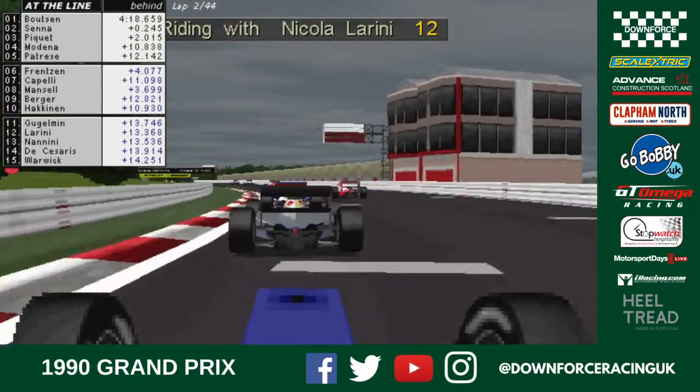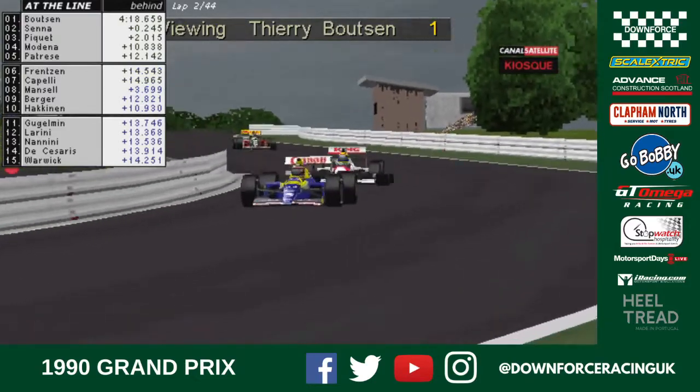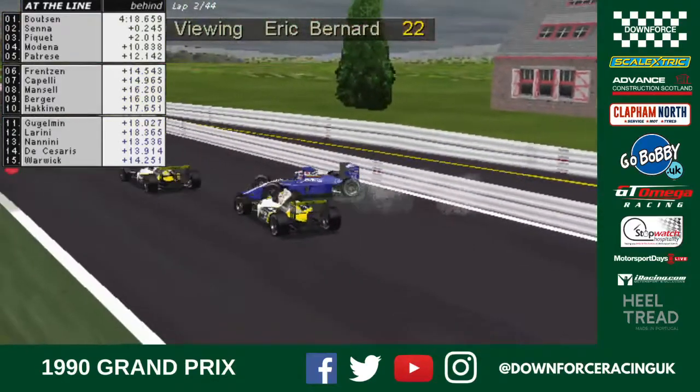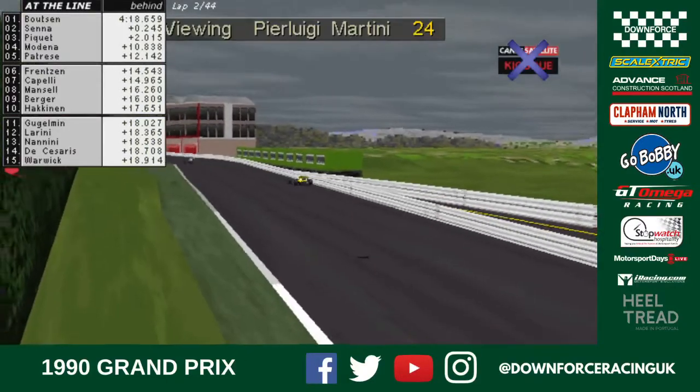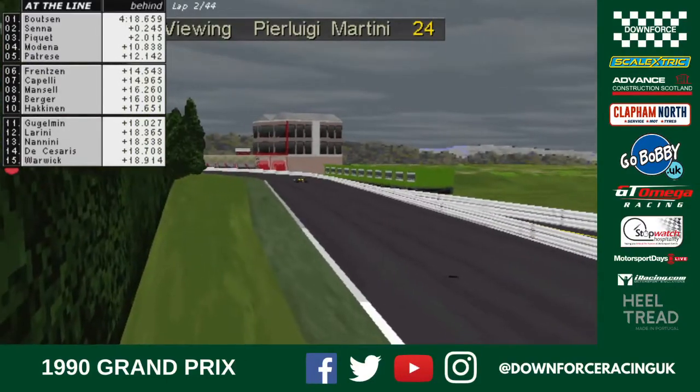Lerini's trying to dodge the carnage. But Boutsen and Senna are now battling for the victory. It's Piquet third. Oh, and there's Bernard. And he goes right into the side of the Minardi. The Minardi's struggling. So Martini's now got damage to the front wing.